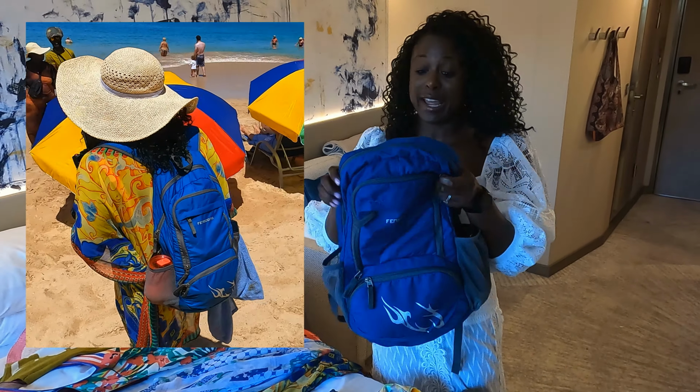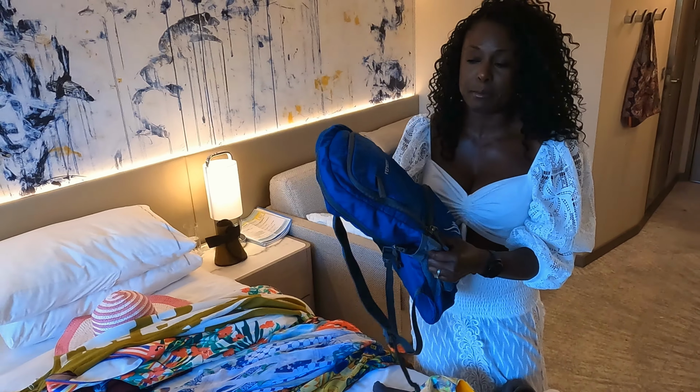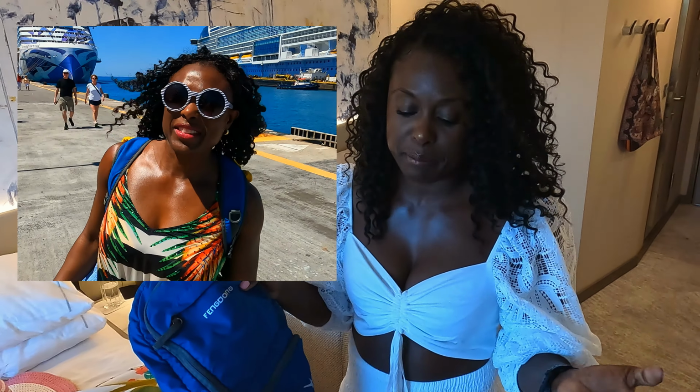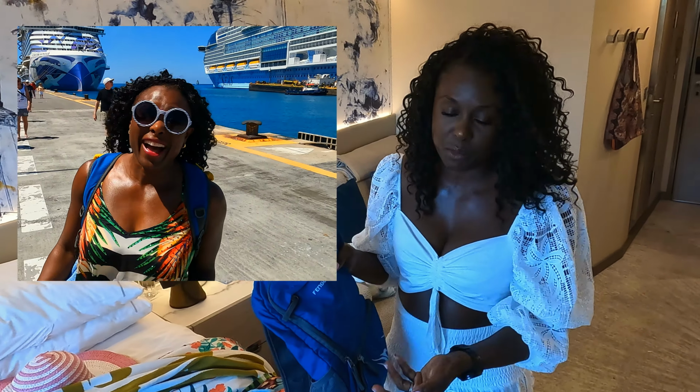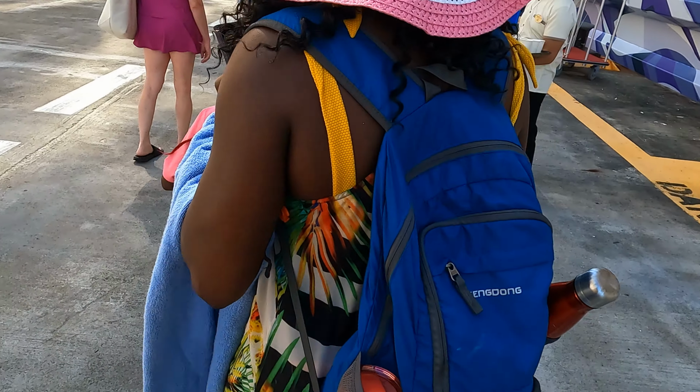Backpack. So I actually love this backpack. It folds up as well, it's light, it's easy to pack, and I brought everything. I put my towel in there, my sunglasses, my water bottle, just everything you need once you're out at an excursion. Every single day I had my backpack with me on every single port.